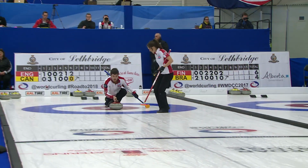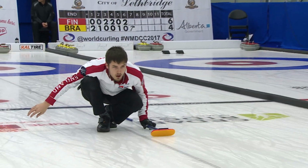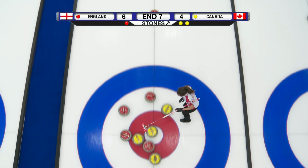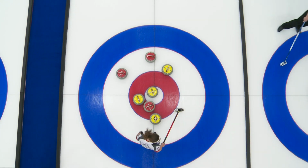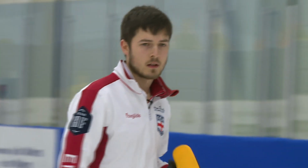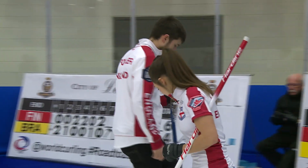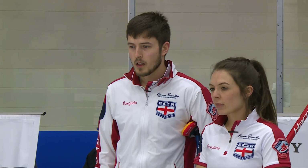Amazing. England here at the outturn hit. Whoa. Not swinging at all. Trying for the hit and roll there. Just caught nose. Sorry, just wide. Sorry, it was a really good opportunity to have a nice end.